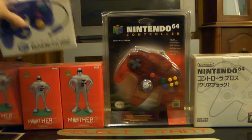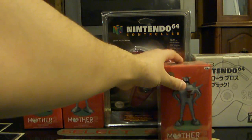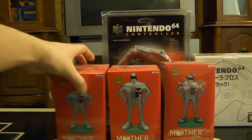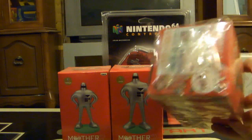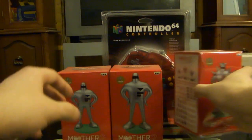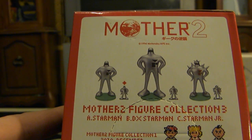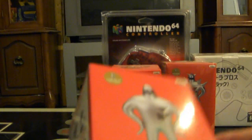And these 3 Starman figures made by Banpresto, which are from the Mother games, or Earthbound. So this is from Mother 2 or Earthbound, and they're amazing. So I got them in the box, and again, you kind of have this packaging on it that's not authentic. So these figures, that is the figurine collection. I'll choose a better box just to show you what they look like. So these 3 figures, they're from Starman, and they look amazing. So I got the 3 different Starmen, and their names are on them as well.